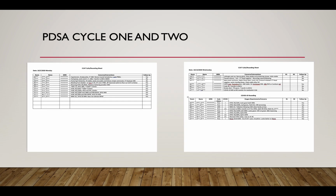And then this is my cycle 1 and cycle 2. The first cycle, we did exactly what that other form was. You can see I had to blur them out because of HIPAA, but you can see the different calls they had those days, and then the patient's name, MRN, and then the concerns and interventions. So it pretty much gives a little synopsis of what's going on with the patient, and whether the CCAT nurse on the next shift needs to follow up with that patient.